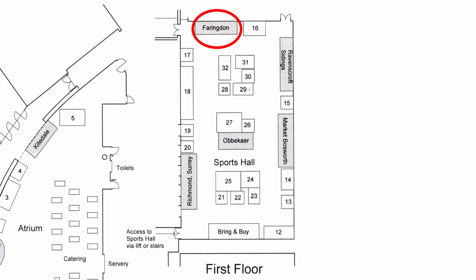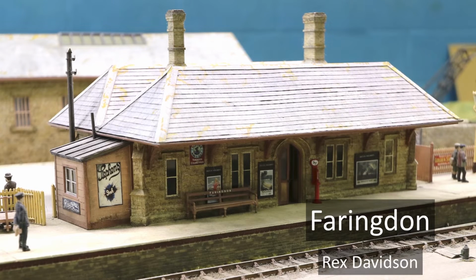The next thing to look at is the Faringdon layout. This layout is a scale model of the former Great Western Railway branch station at Faringdon in Oxfordshire. This layout is very well documented in magazine articles and online videos. What appears here is a glimpse of what was on show at Scaleforum.